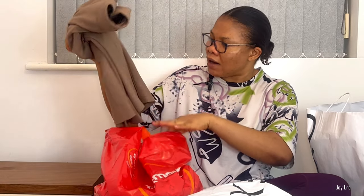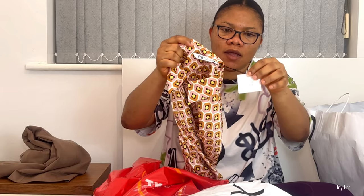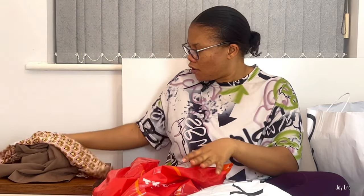Let me just go back and quickly show you guys. So these ones I got from TK Maxx, and you guys know that from TK Maxx you can get from Zara, from Mango, from there's this brand Bershka. Guys, there's this jean I got from Bershka and I am absolutely loving. I got this, I think, from Zara. This one also I got from Zara, it was on sale also.